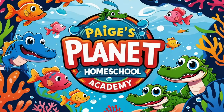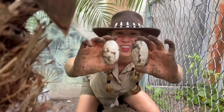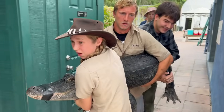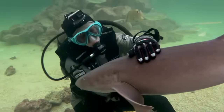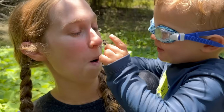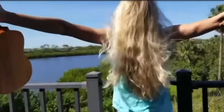You want to learn but don't want to sit still, if adventure is what you long for, with an hour to burn and some dreams to instill, Planet Protectors get an encore. Let's go and dig up some gator eggs and catch a chameleon and discover what makes a shark smile. Then we will dissect a squid and look into a beehive, catch a spider and find an ant pile. Come on in, it's time to begin. It's Paige's Planet Protector Academy.